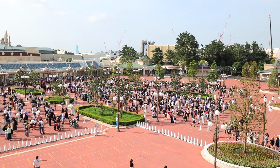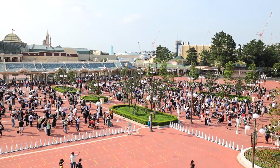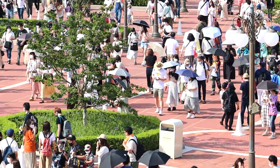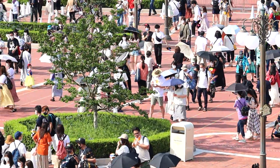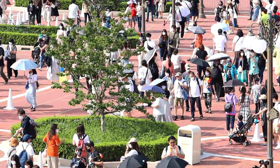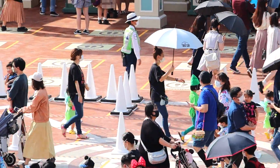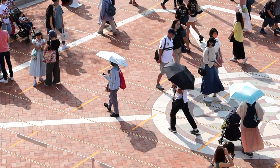This is what Tokyo Disneyland looks like at the main entrance 5 minutes just before opening at 8 a.m. It seems like a lot of people from afar, but it's actually much less since everyone is adhering to social distancing lines marked on the ground. Compared to the number of guests I see on regular days, there's only a fraction of people today.